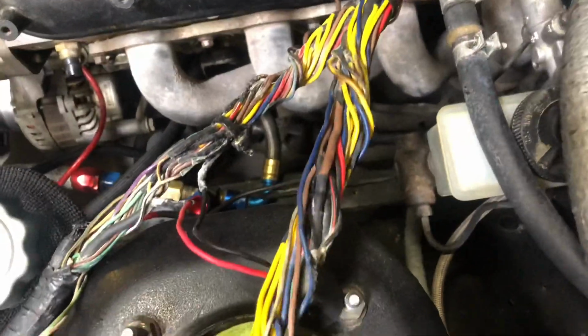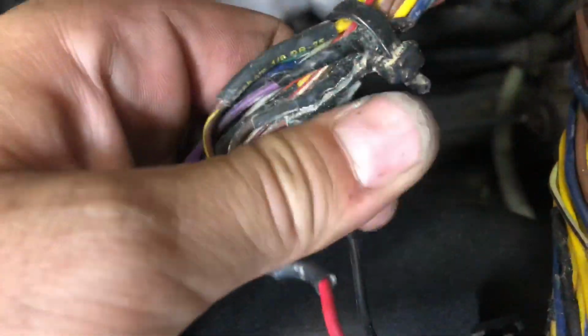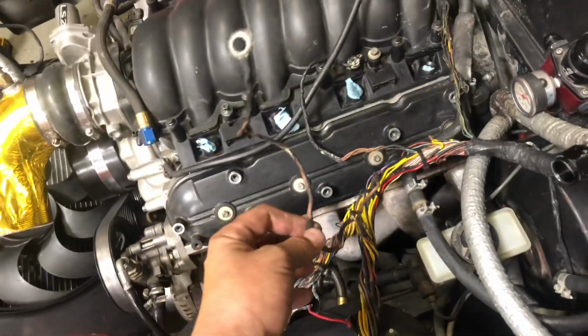Went through the loom, got all that burnt, super crispy nastiness out. I did not make the wiring harness, so don't just rip me in the comments. It was Carlos that made the wiring harness. No, I'm kidding. But I did take all the burnt loom off and got down to the wires. Nothing is actually burnt. There's still a little residue on stuff, but I went through them all, made sure everything was clear. The only thing I am concerned about is this crispy boy, which is the ground to the back of the block through the harness.